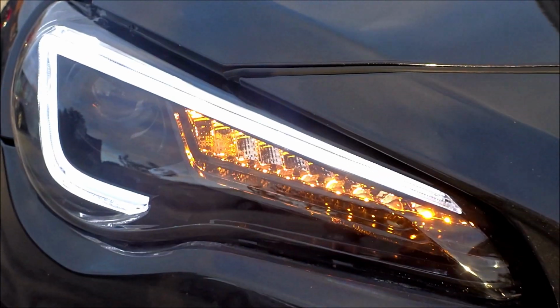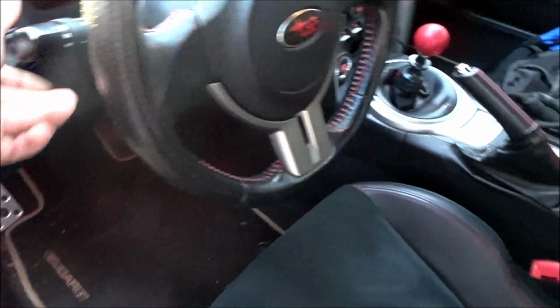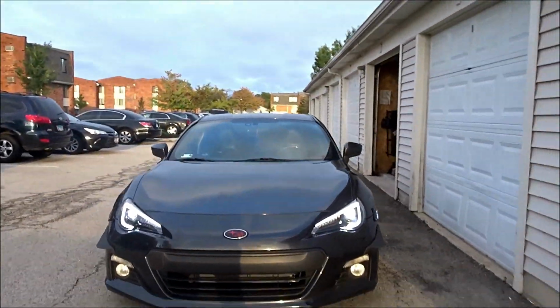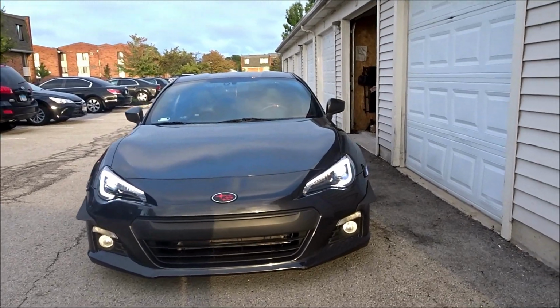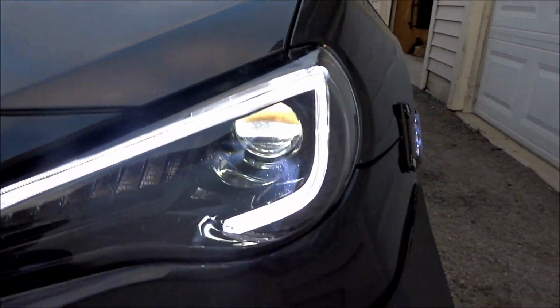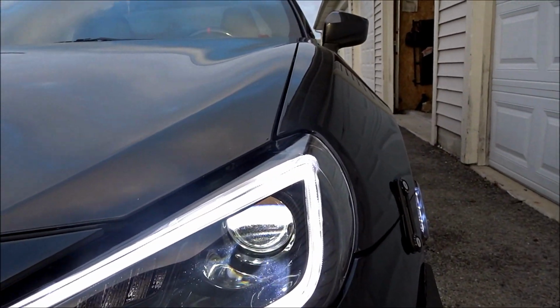Obviously it is bright outside, so we really can't see it, but we'll see how bright it is when it gets dark as well. All right, turn the lights on here. So I have the headlights on now, and it's hard to see, but it should be bright enough. Because with the stock BRZ headlights, they have LEDs and it has the better projectors on them. These are just the HIDs with 5,000 Kelvin.